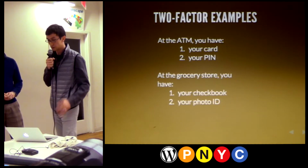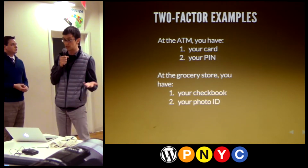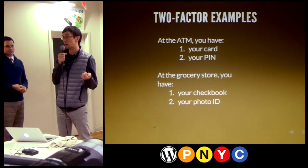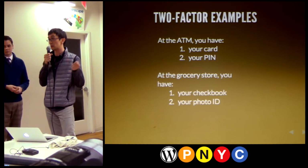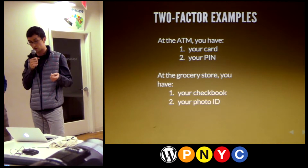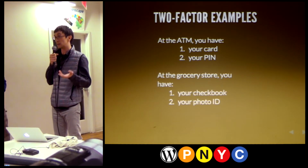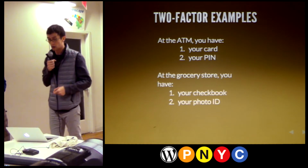So with that, there are some common two-factor authentication examples. If you go to the ATM, you have something you know, which is your PIN, and something you have, which is your ATM card. Another example is at a grocery store, where you would need your checkbook and your photo ID, and those are both things that you have.